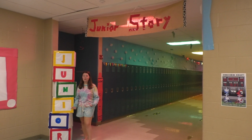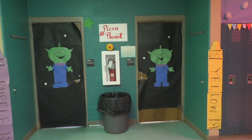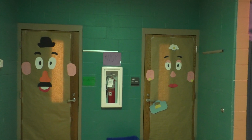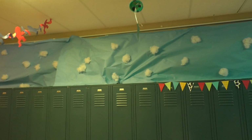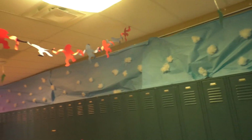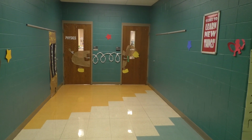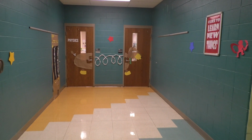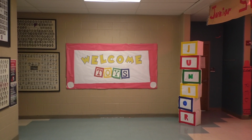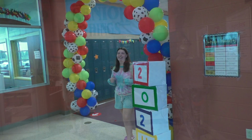I'm here in the junior hallway, aka my hallway. Let's take a look. This hallway's theme is Toy Story, which is honestly like the best hallway theme ever, so automatic win. We have the doors as different characters and monkeys and army men hanging from the ceiling, and the famous cloud background. We have the coolest block letters that say Junior, and finally we have a beautiful balloon arch that are the Toy Story colors. So cool. I'm gonna rate this hallway a 10 out of 10.